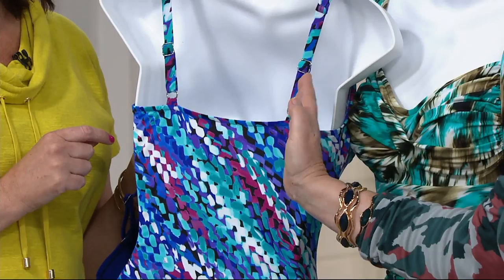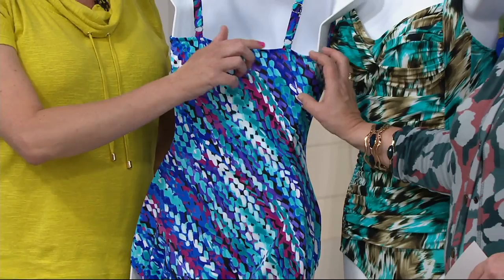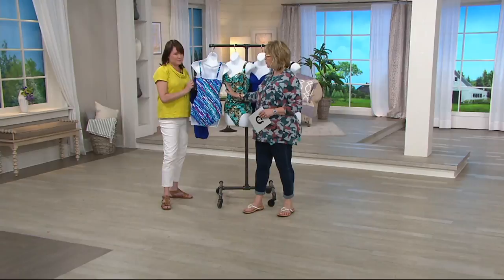This is adjustable, and also this rises to cover any excess you've got right here. So it's not one of those suits that comes down like this where all of this is showing. So again, you're held in all the way around. You look really great in this suit.